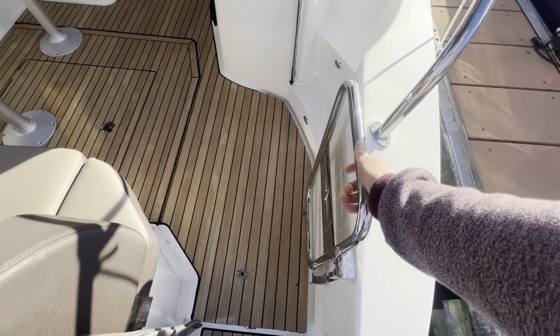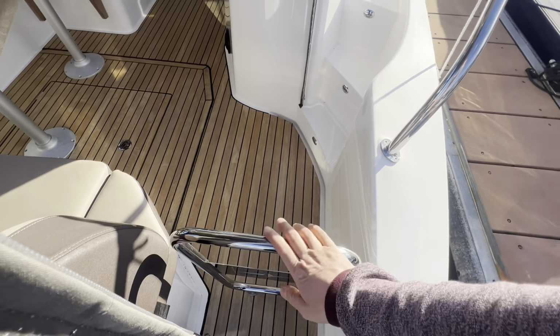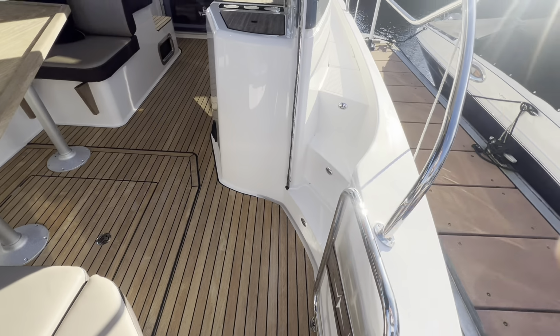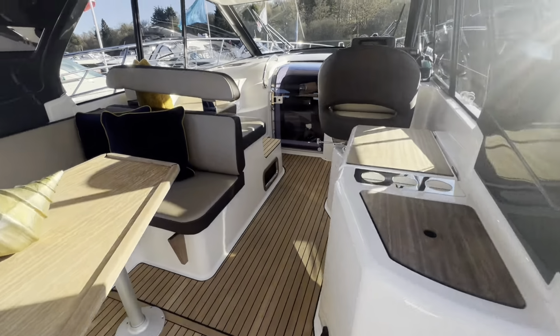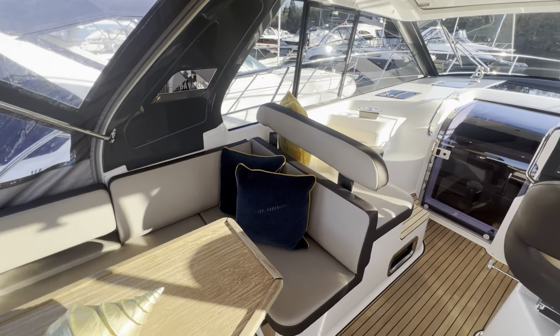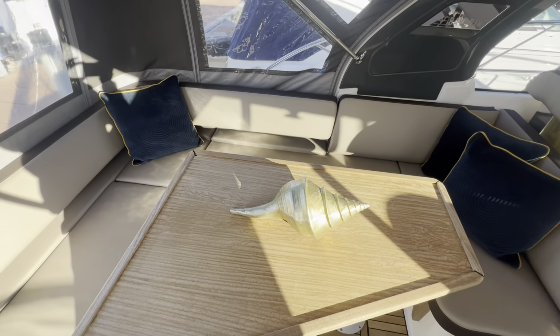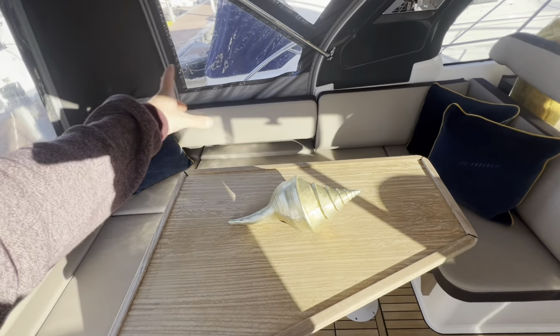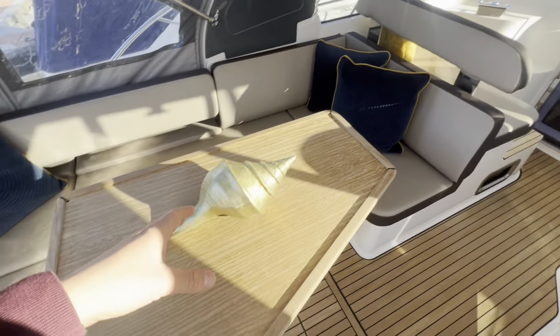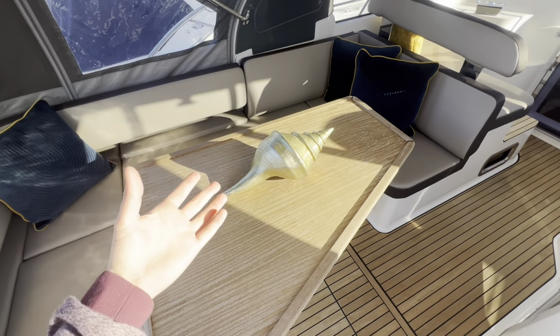Dogs, pets, your least favourite children, you can seal them into the cockpit with that. If you have dogs, I know a lot of them like to jump off while underway, that should stop them from doing so. In regards to sociability, the Bavaria S33 probably has one of the best cockpits available. You can get 11 people round this U-shape here, and your driver and your navigator as well. That will drop down to turn this into a daybed should you want to.